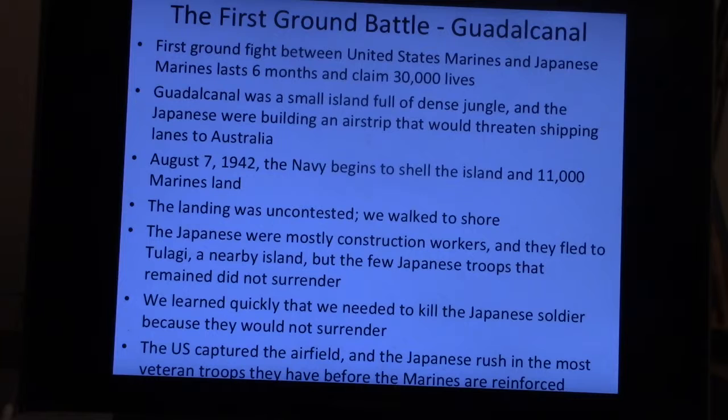And so on August 7th, 1942, just 8 or 9 months after Pearl Harbor, the United States Navy shells the island and sends in 11,000 Marines. The Marines expected the landing to be tough, but they're shocked when they almost walk ashore. The Japanese there were mostly construction workers, and they fled to a nearby island a little bit to the north known as Tulagi. And the few Japanese Marines we did encounter, guys were shocked they didn't surrender. They kept fighting. They had to be eliminated.